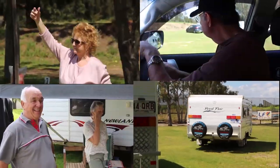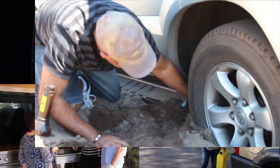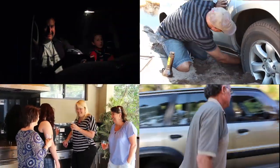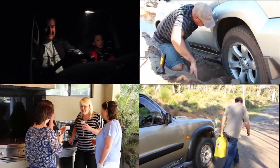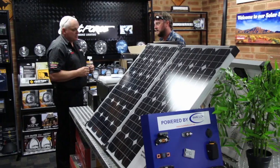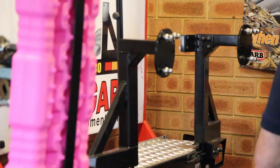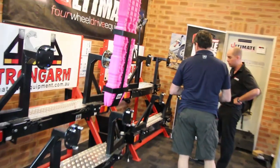Well, I hope this information helps you avoid these embarrassing and potentially fatal mistakes. You see, a lot of this looks like experience and the ability of the driver, and there is an element of that, but it's really all about good preparation. With the right gear, even someone new to four-wheel driving and towing a caravan can appear like a pro. But the main thing is to get good advice.